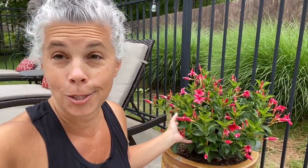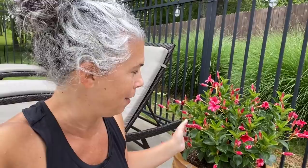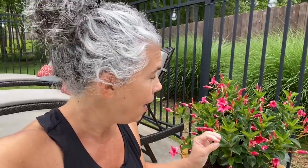So let's talk about my Dipladenias. This is what everybody wants to talk about. I introduced you all to Dipladenias last spring when I was planting them. Dipladenias are my favorite flower for so many reasons. Our pool area is in full sun all day long, every single day, like all day heat. And so Dipladenias love the heat. They love it dry. They are super sun tolerant, and they are perfect for having around your pool.